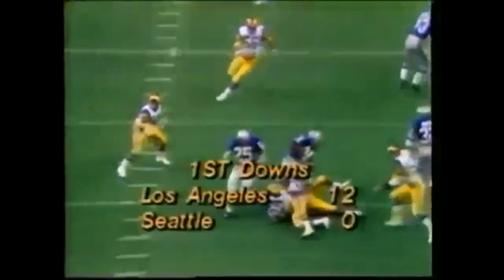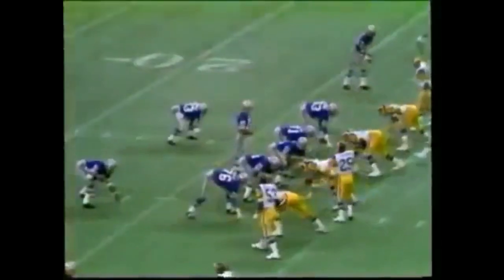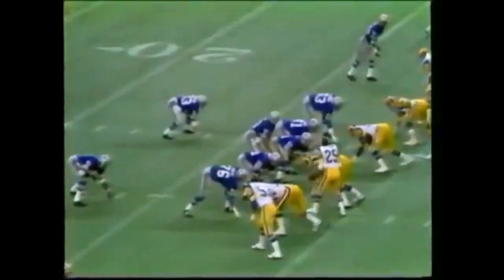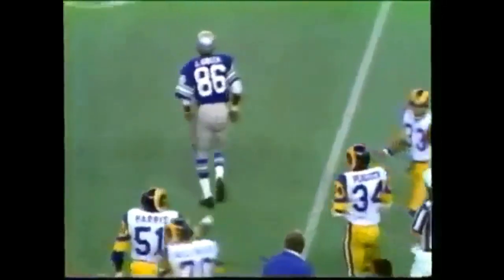Break loose. Well, there you can see that is overwhelming. First downs, the Rams, the so-called dirty dozen, 12 of them, and Seattle nothing. 6:40 to the half. Zorn looking left and threw it away. Well, I tell you, he was lucky to get the pass off because Eddie Brown was inside his helmet.